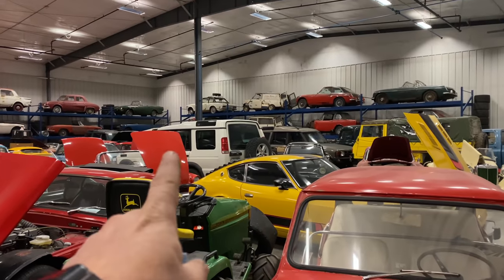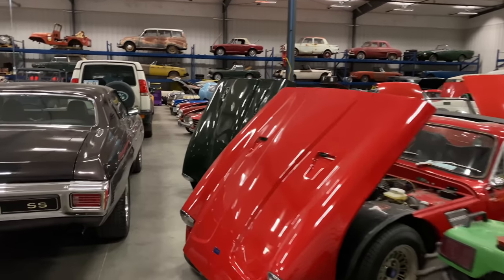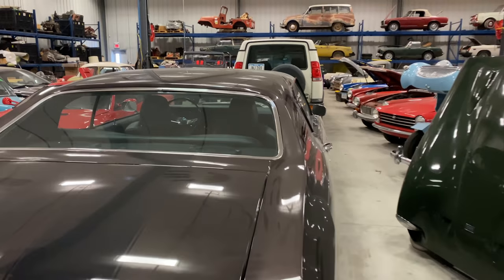I know I have a brand new exhaust back over there in the corner, but I have some used ones sitting over here.